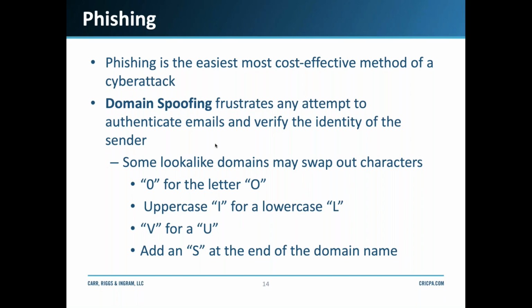Okay, so the first thing we want to talk about is obviously general phishing. As we've said before, it is the easiest and most cost-effective method for a cyber attack. And it doesn't necessarily mean that when you look to see who it's coming from, it's going to be from a crazy domain like attacker.com. It's almost trivial now to spoof a domain, even to the point that it may be the exact domain, but with little things like swapping out a 0 for an O, an uppercase I for a lowercase L, or a V for a U, or even just adding an S to the end of a domain name.